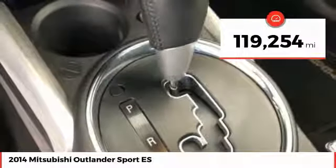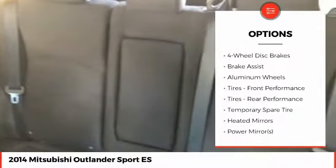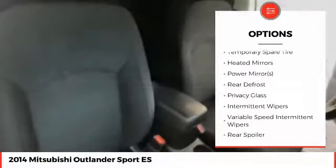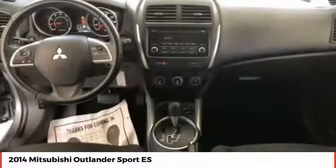Here are some of this vehicle's great options: stability control, traction control, keyless entry, anti-lock braking system, steering wheel audio controls, leather-wrapped steering wheel, Bluetooth, power steering, driver airbag, adjustable steering wheel.